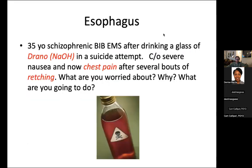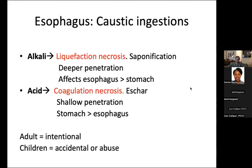All right, this is a 35-year-old. He drank a glass of Drano. He's complaining of nausea and chest pain, and after several bouts of retching. What are you worried about and why, and what are you going to do? So you're worried about a caustic ingestion, right?